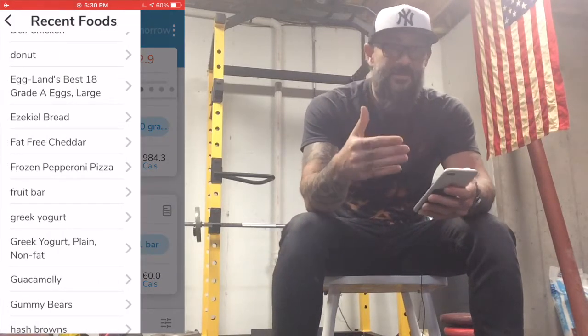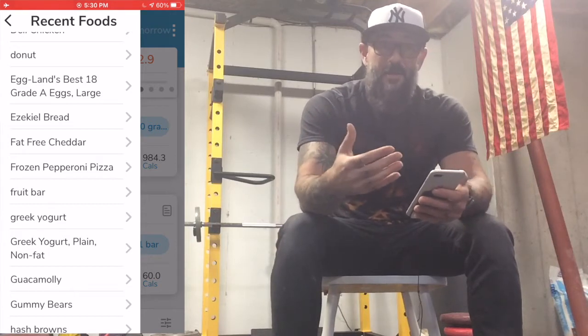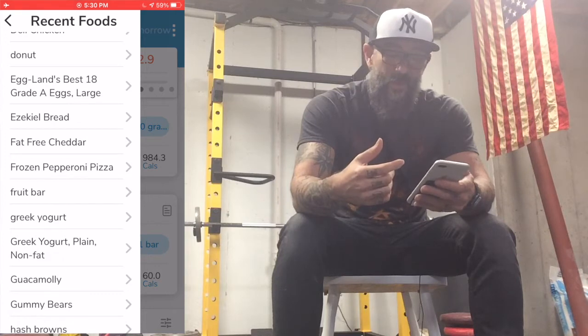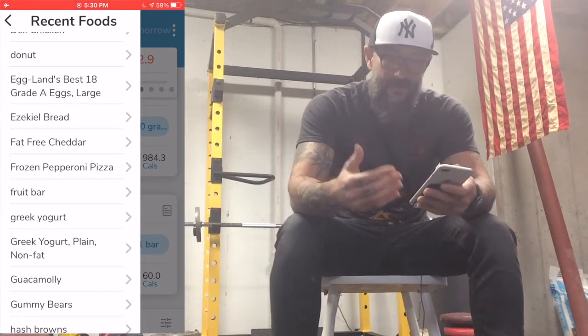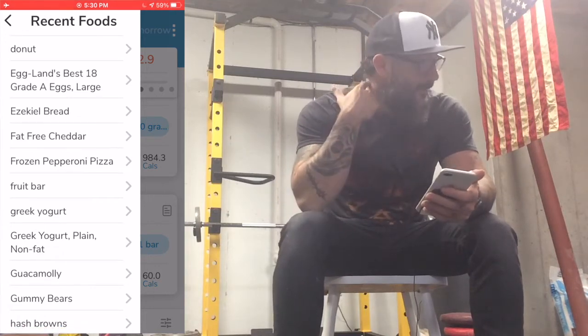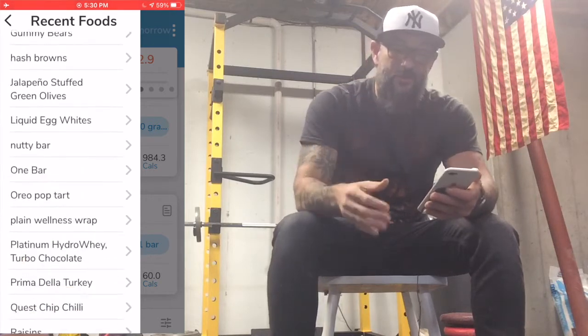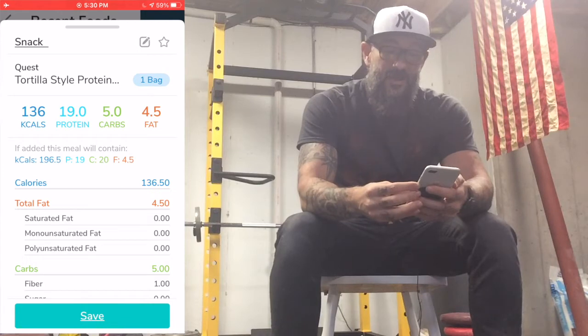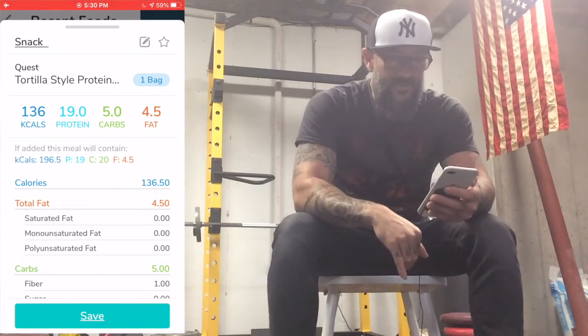Well, what's kind of crazy here is I already had one of these bags of chips, but I'm going to have another bag of these chips. These buffalo or the barbecue chips from Quest are legit. They're very good. They're my favorite chip. Actually, they might be right now my favorite chip just in general. So I'm going to have another bag of chips. This is going to be my second bag of chips for today. Helps knock down my protein here a little bit, which is nice.